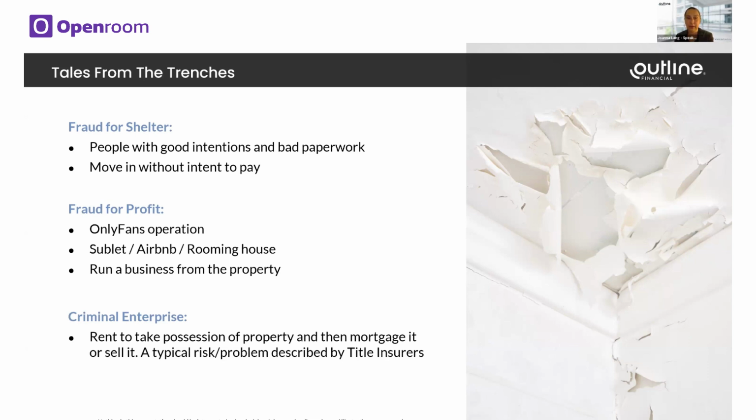Next is fraud for profit. And this is an interesting case. I had this actually on one of my rentals. And the situation was like this. The guy applied to rent a unit. It was a newly renovated unit, really, really nice.